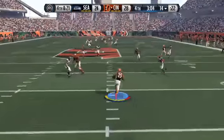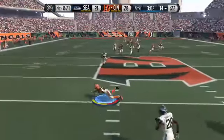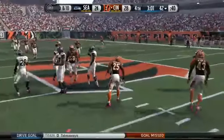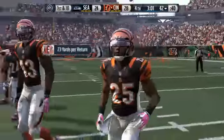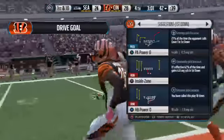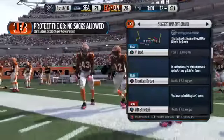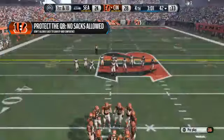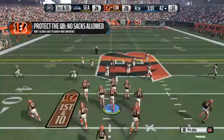We'll see what he can do here. That return's good for about 22. Bernard's able to show off his talent on that punt return that time. What speed and quickness that allows him to break through some of that coverage and picks up good yards. The Bengals bring their offense back onto the field.